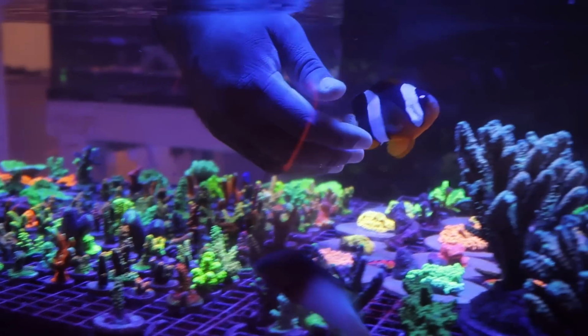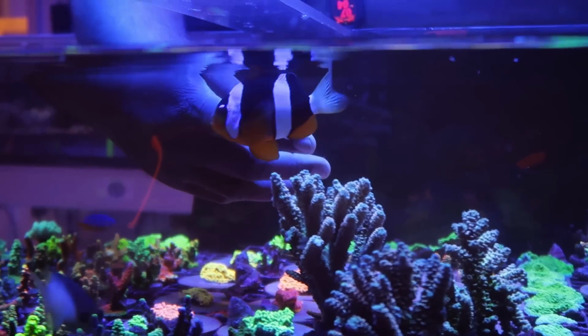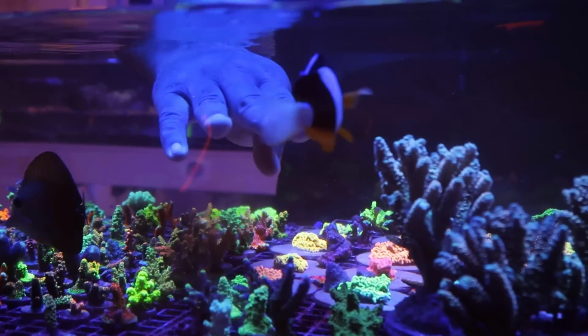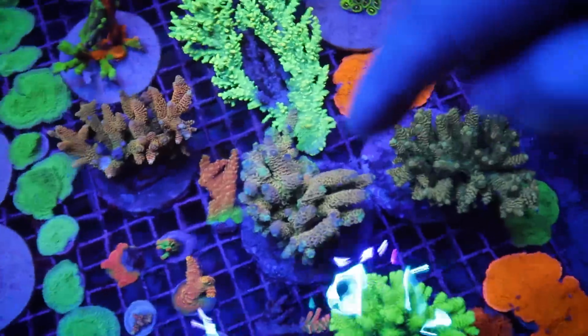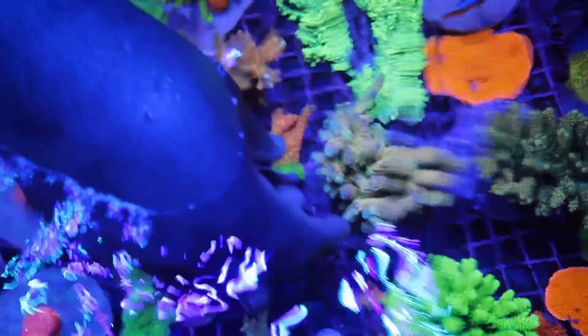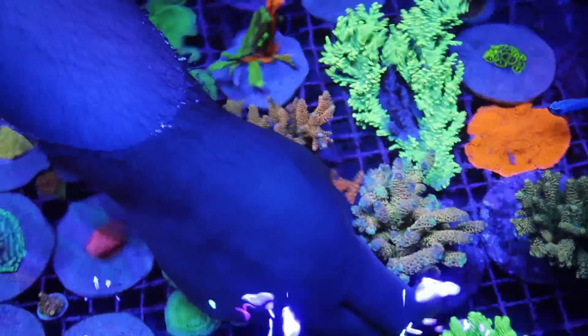She's one of my first ever fish. She's outlived 4 husbands. And now she believes that she and I are bonded. Right? So what is this guy? This guy right here? Yep. Don't know. It's unknown. So it's one of the unknown ones.